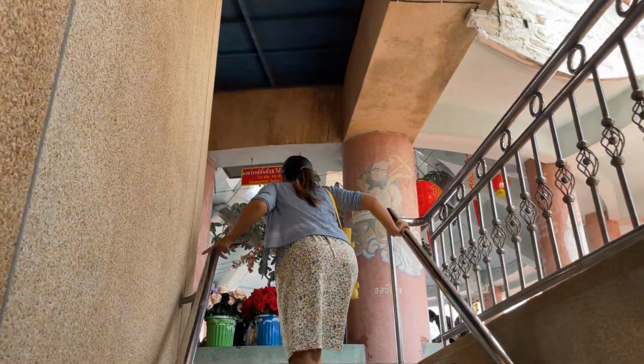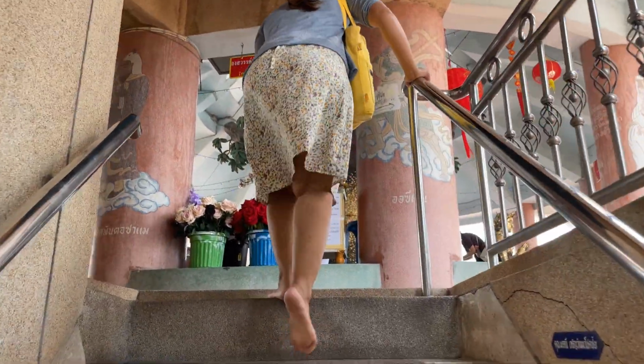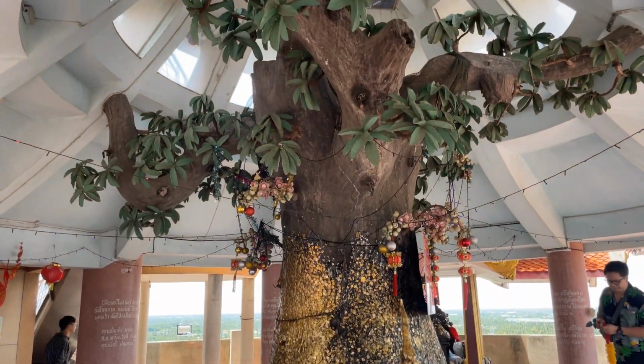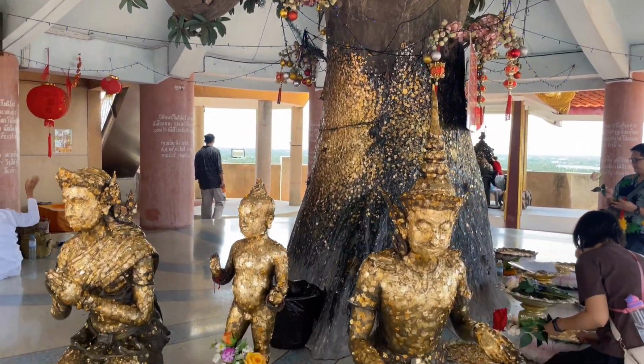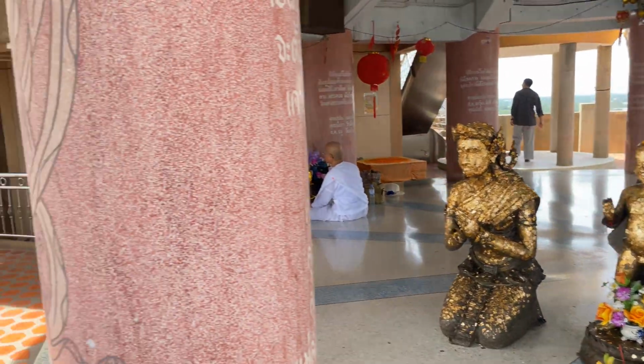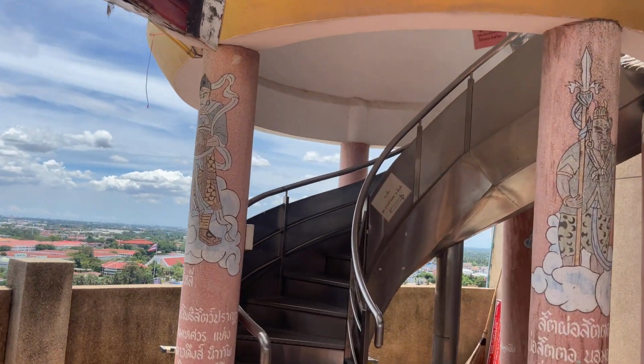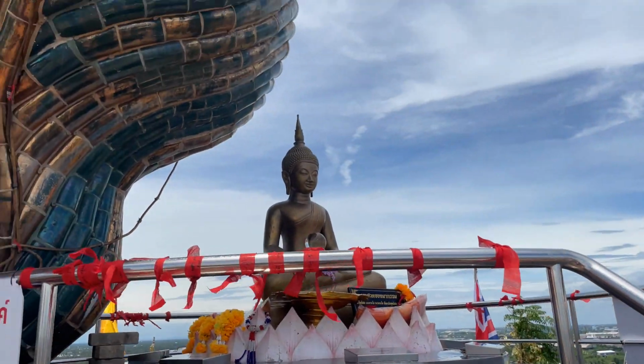So this is the 16th floor. And then you can go up to the roof, which we'll do next. Here's the little shrine that they have. So the Thais are sticking the gold leaf on this tree and on the little figures here. And then we have a little winding staircase right here. Let's see the whole view from right here on the top.